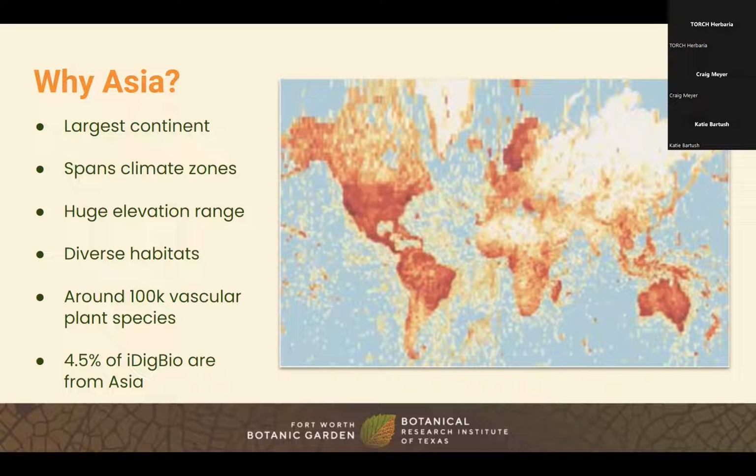Now, if you look over on the right, that's a heat map of specimen location. Red is more specimens, white is fewer. The US is pretty well represented, as is Australia and Scandinavia, but Asia as a whole isn't. If you didn't know any better, you'd think it was an ice sheet like Greenland or a desert like the Sahara. Out of the 54 million records in iDigBio, only 4.5% of them are from Asia. So as far as digitizing, Asia is very substantially underrepresented.